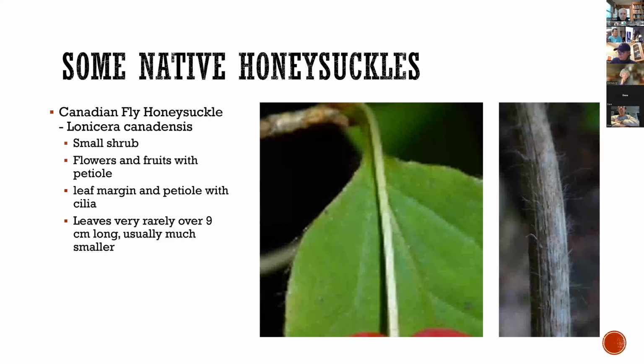So look for that. And then as far as if the berries are gone, but you can still see the stem where the berries were connected, that peduncle, the Canadian fly honeysuckle, it's going to have a much longer peduncle left over than some of the invasive ones. So if you had like Morrow's honeysuckle, for example, you might have a little peduncle left sticking up, but it might only be like 5 millimeters long or thereabouts. But this one is going to be more like a centimeter or something, and it's going to be like hanging down.